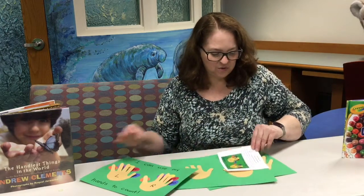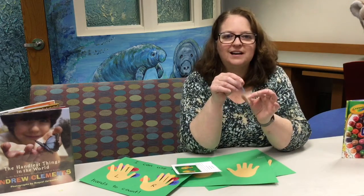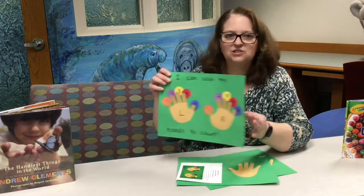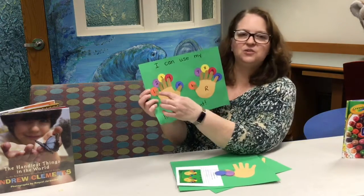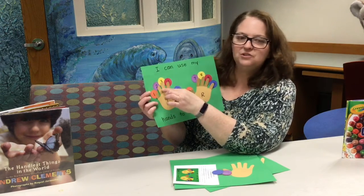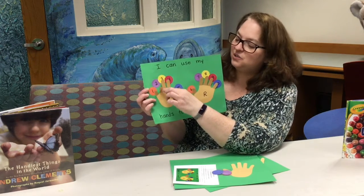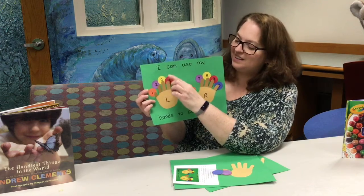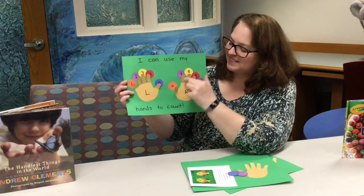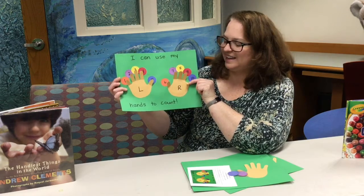And when you get yours, you'll see the directions and a tiny little bag of dots. Step 1 says to put numbers on all of those dots, just like I did. And then you can use a glue stick and glue them in order. Put them under each little finger and thumb. So that's 1, 2, 3, 4, 5, 6, 7, 8, 9, and 10.